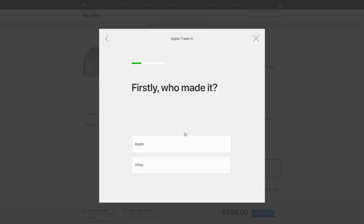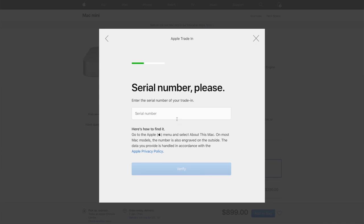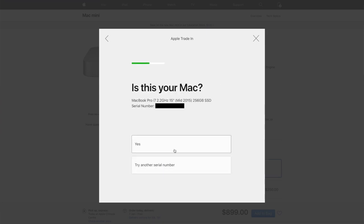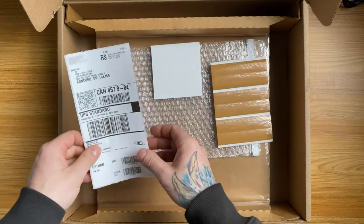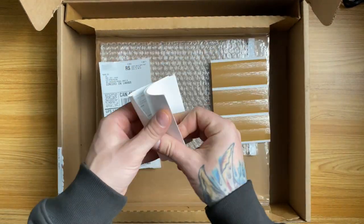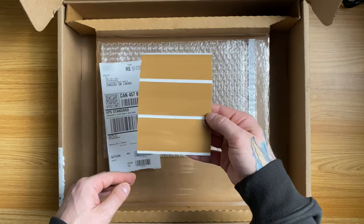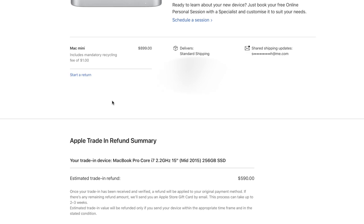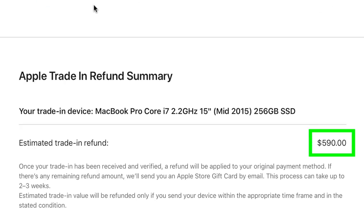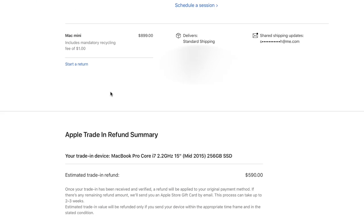In my case, after purchasing this Mac Mini, I had a 2015 15-inch MacBook Pro that I really didn't need anymore. I could have sold it privately, but this was so much easier. All I had to do was enter my serial number, answer a few easy questions, and that was it. Apple makes this process so easy. They send you a box with everything you need included. You get a prepaid shipping label, instructions on how to package your return, you even get tape to seal your box. And once your package is received, you get a refund for whatever your return's worth. Mine was about $600, so after that, my new Mac Mini only cost me just over $300.